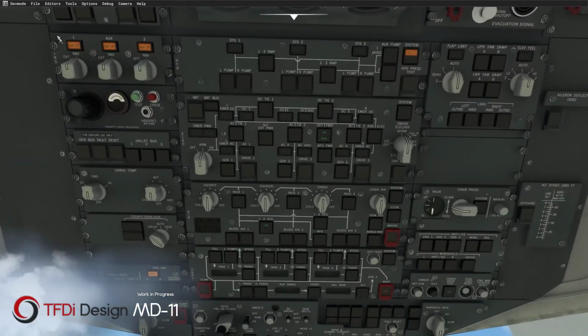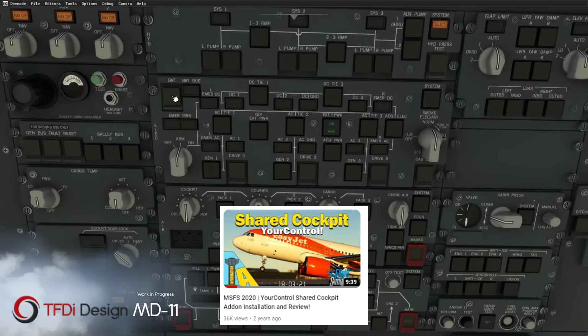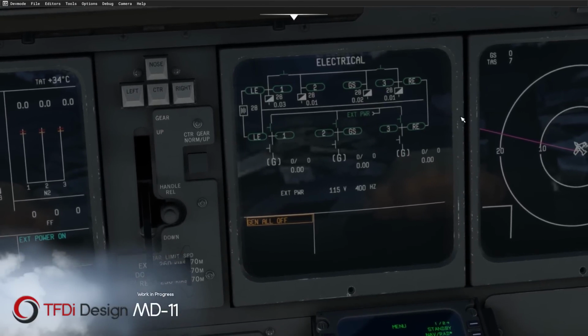The last time I used a half decent shared cockpit, I think, was over a year ago, and that was the Your Controls shared cockpit. This was a third party add-on which was actually our first video, which is still our most successful video on the channel to date. And it was still buggy, it was usable, but it had a lot of potential, and unfortunately the project got dropped. So if TFDI can create a shared cockpit for a complex aircraft, bear in mind that Your Controls was based off of the basic systems, this will actually be a groundbreaking product in itself, which is quite amazing.